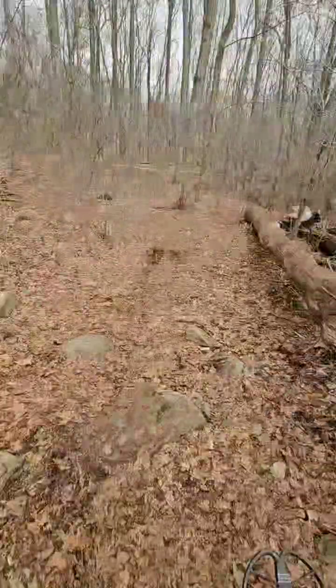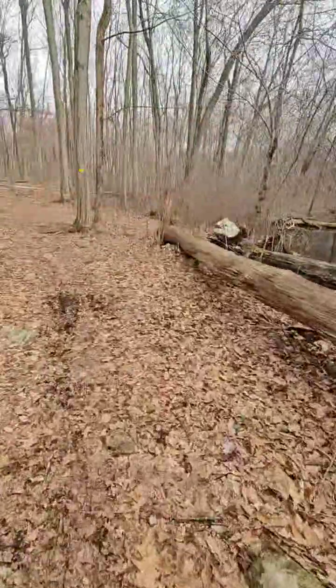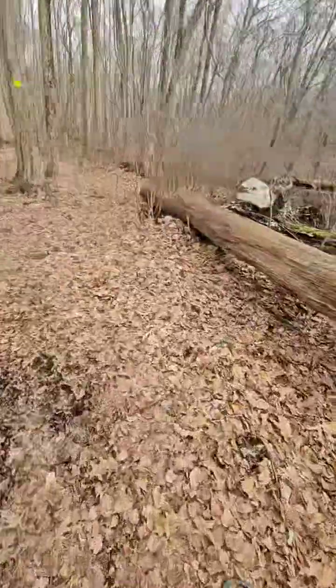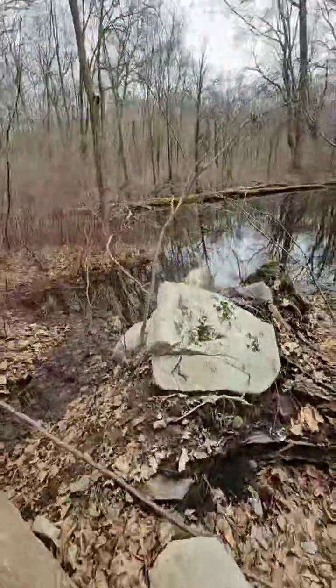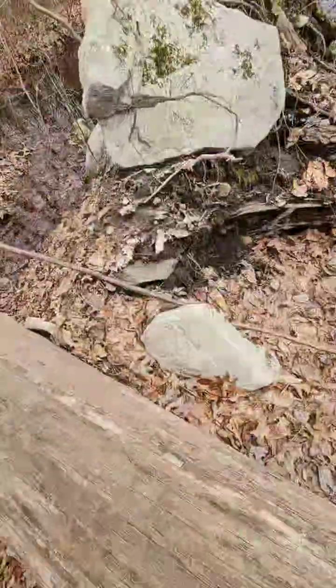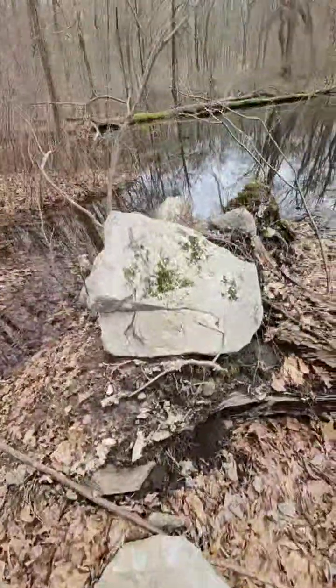So let's go check out what's here. Look how the trees push the cut stones out of the ground. Mm-hmm. See that? Yeah. There's another piece of it here. Beautiful quartzite.